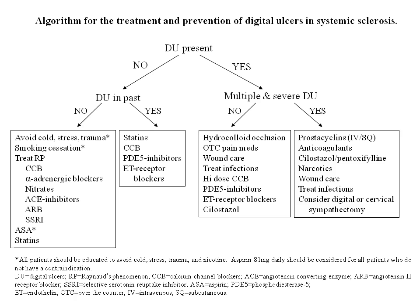Another thing I wanted to mention that we have had a lot of success with at Stanford is digital sympathectomies. We have a hand surgeon at Stanford who has performed sympathectomies on probably a third of our patients at this point and really has had some major benefit. Basically, he brings them to the operating room and strips off the scar tissue around the digital arteries to open up the digital blood vessels and help with blood flow.